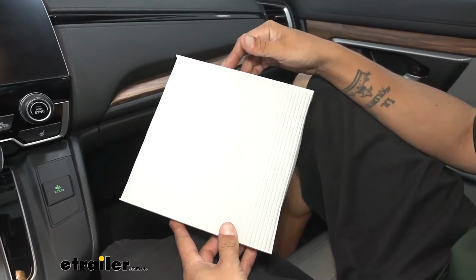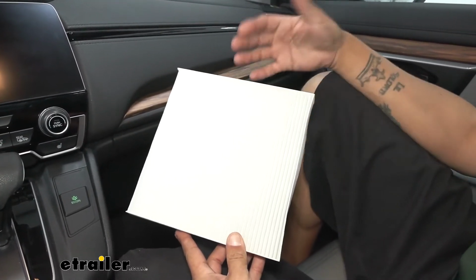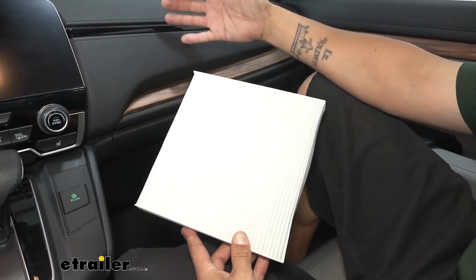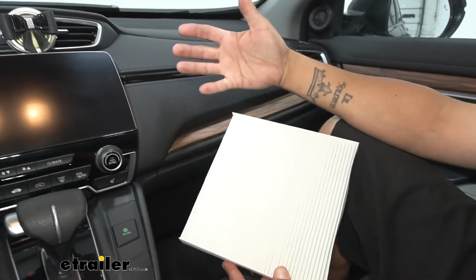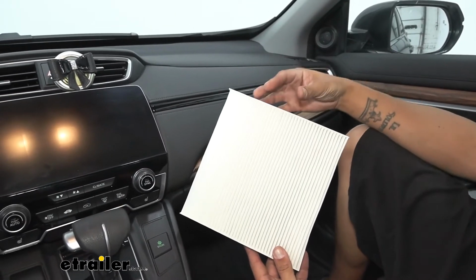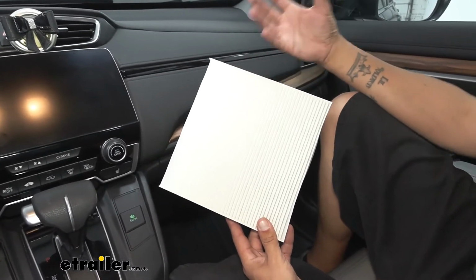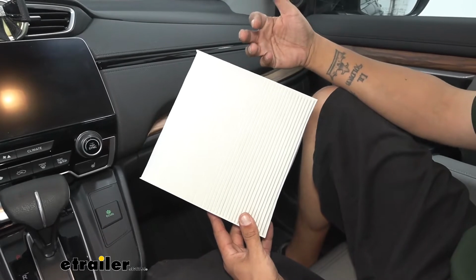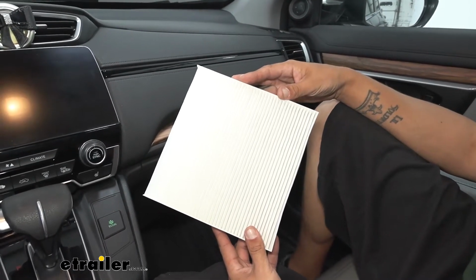Now, whether you realize it or not, most cars on the road now have a cabin filter. What the cabin filter does is it filters all the air from the outside before it comes through our vents, just like the furnace filter at your house. It's going to filter out all that dirt, debris, allergens, pollutants, smog, everything else that's floating around in the air before it comes through our vents so we can have fresh, clean air to breathe inside of our CRV.